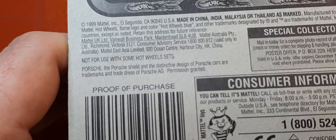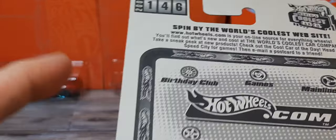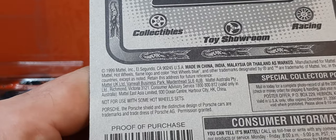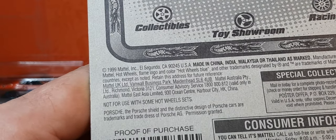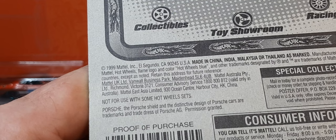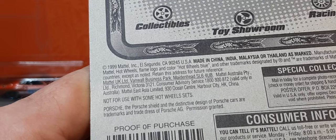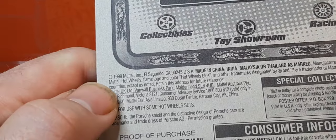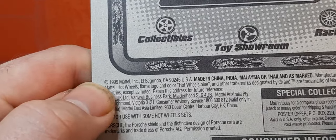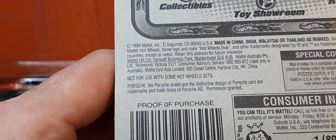Does that say 2000 at the top there? Or 2000 and... Oh, I don't know. Times like this. Made in China, India, Malaysia or Thailand as marked. 1999. There we go. So it wasn't 80s, it was a 90s one.